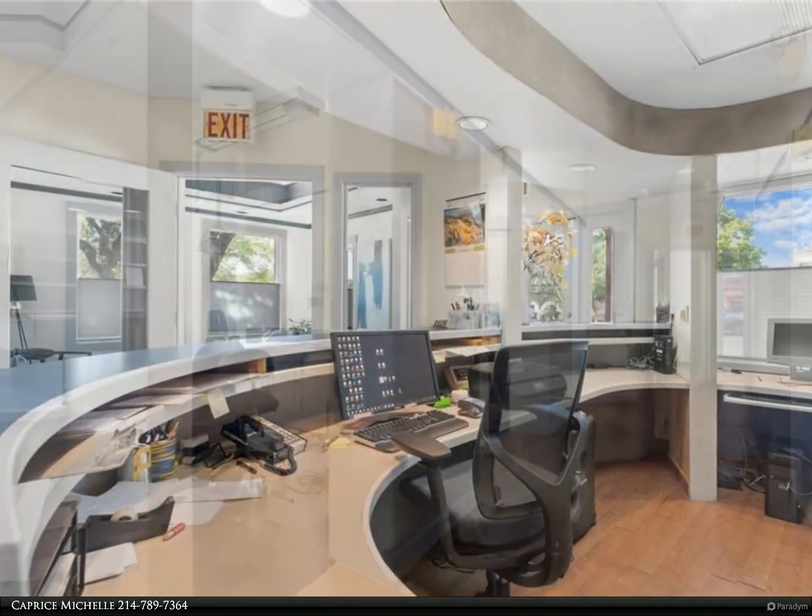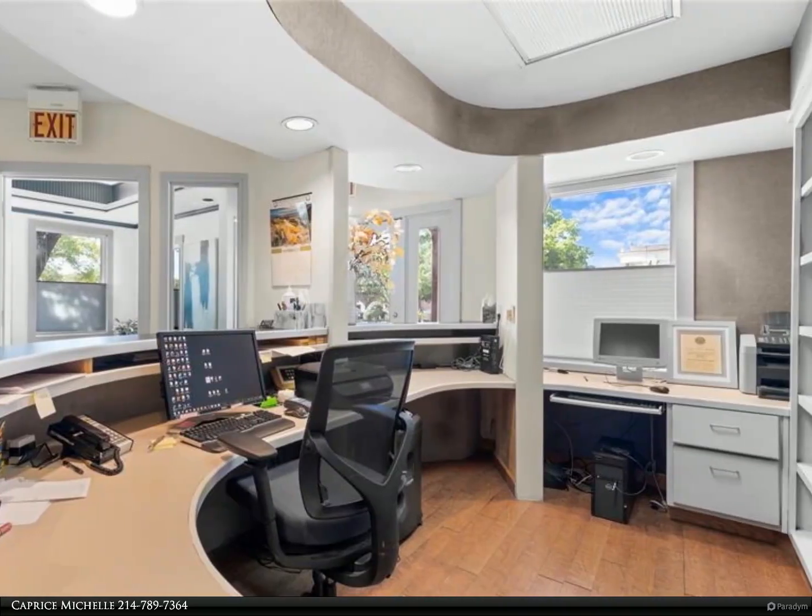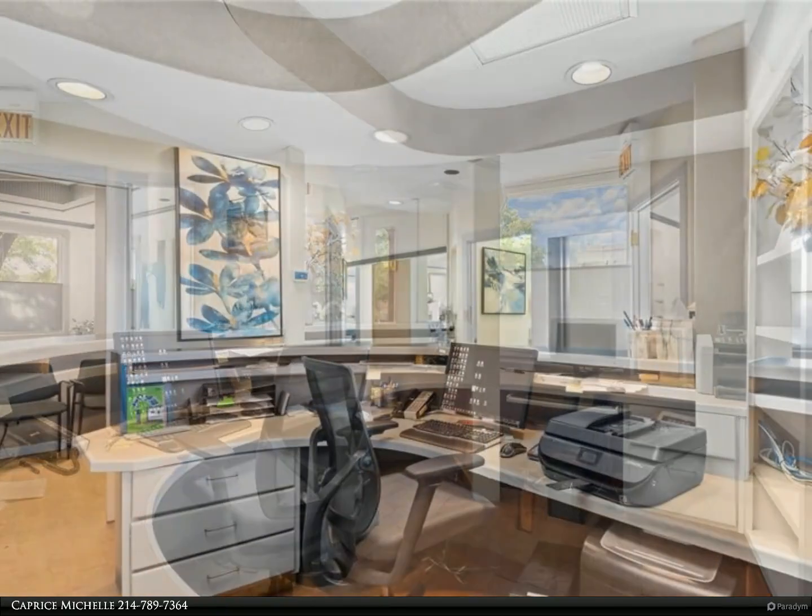This unique opportunity is available for the dentist wanting to own his own complete dental practice. There is parking in front and all around this charming square.